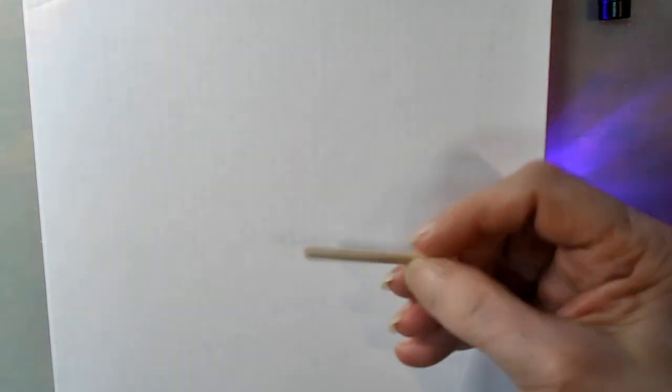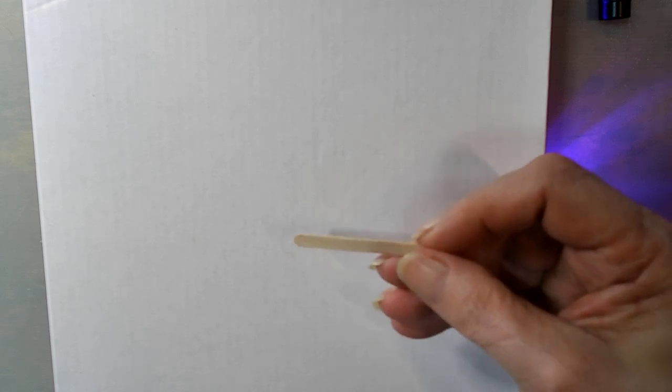I'll do that first part on camera. I'm going to go ahead and take my gloves off because I use a toothpick or just a little itty bitty crafting popsicle stick type thing to tap on it to see if it's cured. Okay, that light's off.